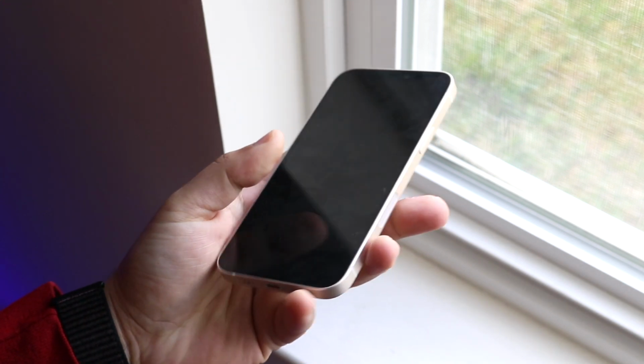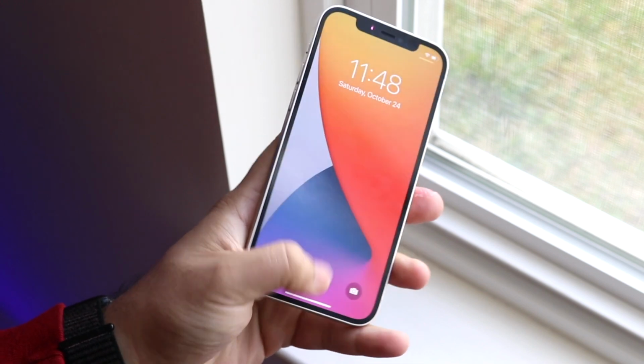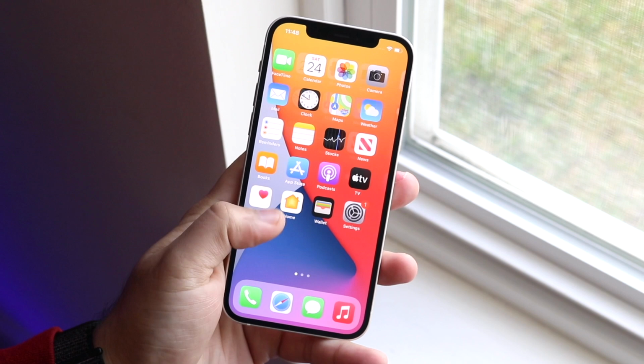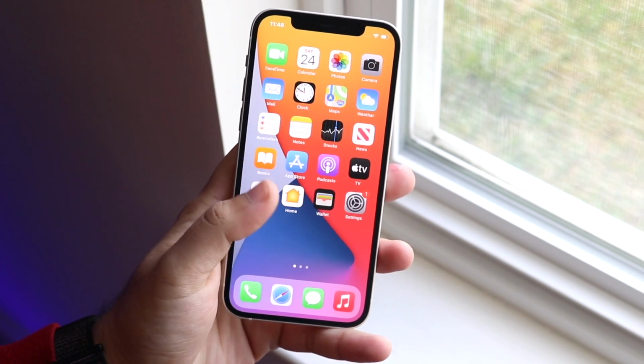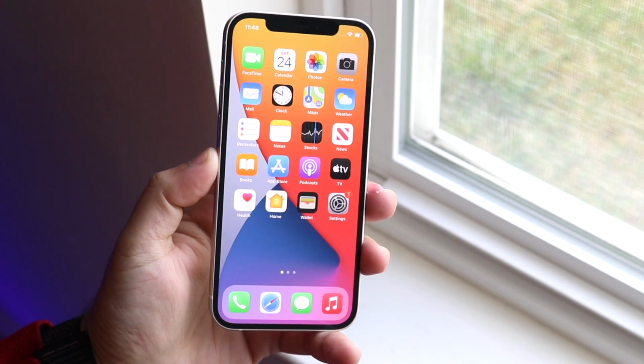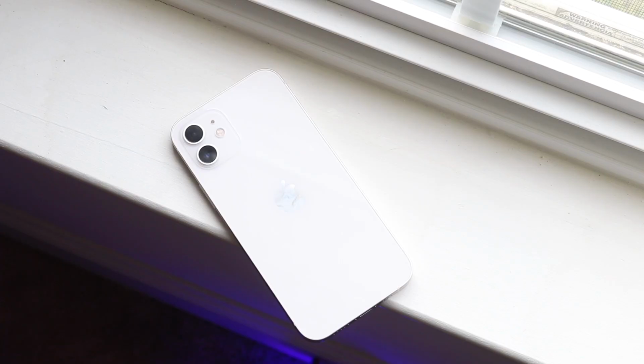But I'll definitely tell you, if you have the iPhone XS, I would recommend keeping it for a little while. But I still think if you have all the money in the world, getting the iPhone 12 Pro is the best way to go. This is the best iPhone right now, but it doesn't mean it's the best valued iPhone in my opinion. So that really pretty much covers it up for the most part.